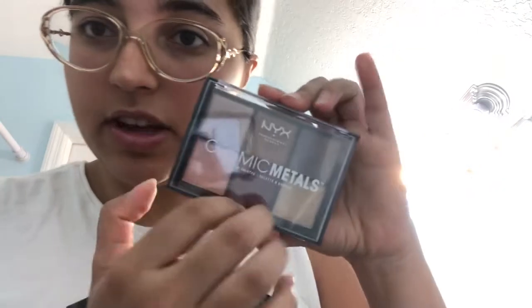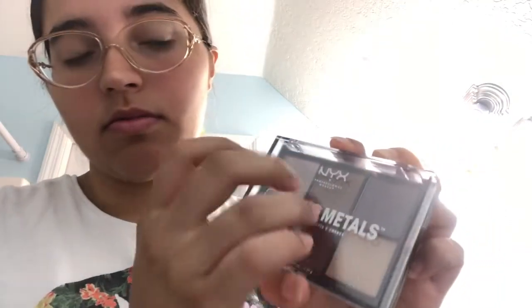Okay. And so I was thinking for the eyes, since you wanted some shimmer to it, I'm going to use one of these shadows from the Cosmic Metals NYX palette. And since we're going for more of a nude look, a very subtle look, I'm going to use this gold in the middle and this gold right here, and we're going to use that for the shimmer later on. I just wanted to show you and make sure you're okay with that, and I'll put that to the side.